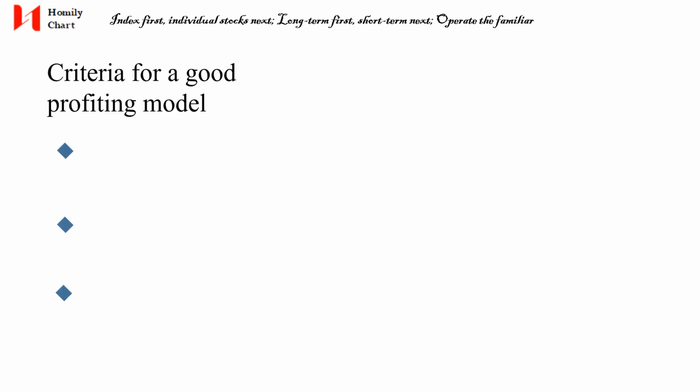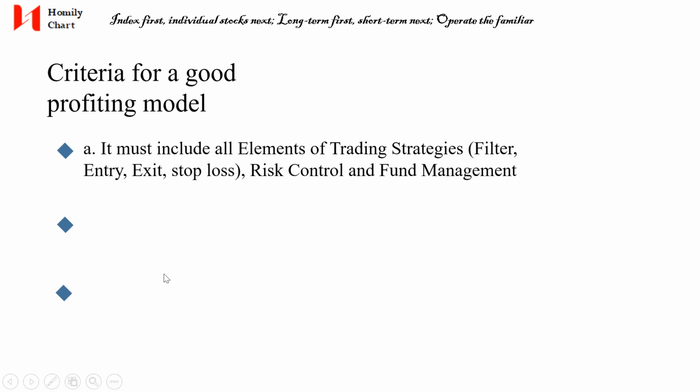Okay, so yesterday we mentioned that it's very important that we have a very good profiting model, right? And we mentioned the criteria for a good profiting model. Firstly, it must include all the elements of trading strategies, including filter, entry, exit, and stop loss, and also risk control and fund management. We mentioned that fund management is a higher pursuit, and that's not what the general retailers really need for now. For most retailers, the situation is they cannot make money, they lose money. So the most important thing for them is to stop losing money and begin to make profit. And fund management is to maximize profit. That's a higher pursuit, right?